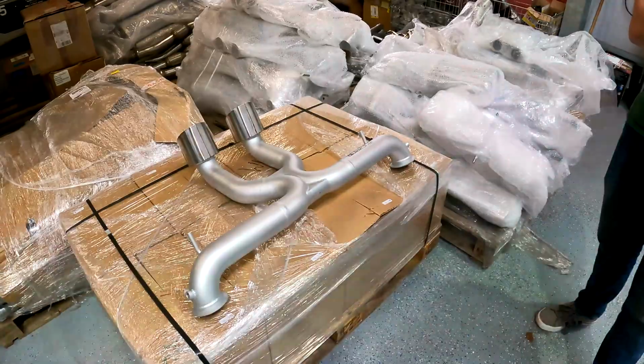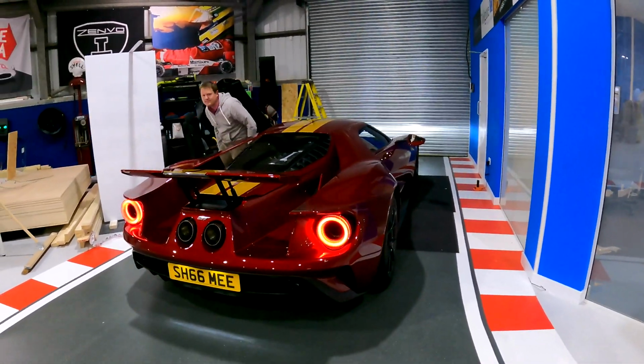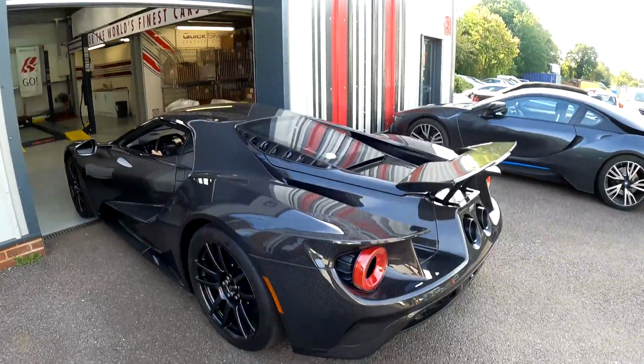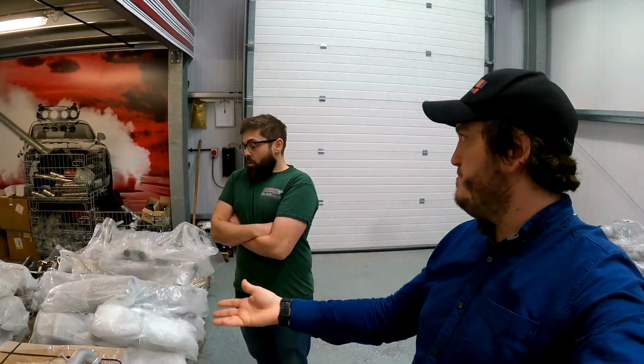So this system, people may have seen the Shmee150 video. If you haven't, check it out. He's got one of these on his car. Very cool. And we also did the liquid carbon a couple of weeks ago. That was gorgeous.